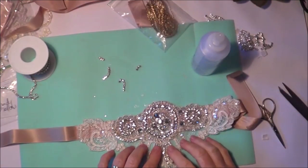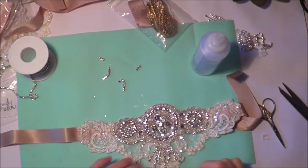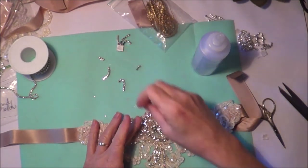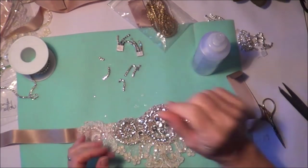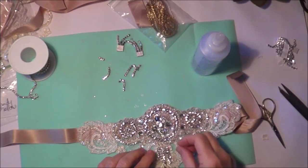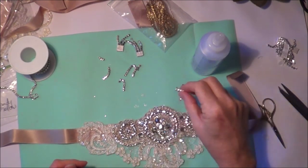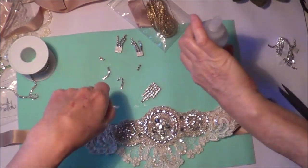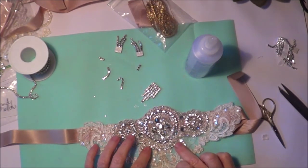I don't like the way that's sitting where they're like that. I'm not sure that's how it will go. I don't like the way that sits. So where's that other one I made? That one. Let's have another look at this. Where's that long piece I just took off? Is that it? It is. Maybe.